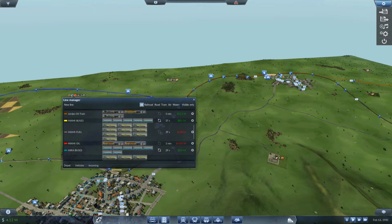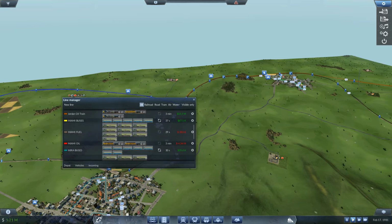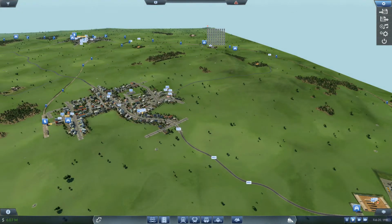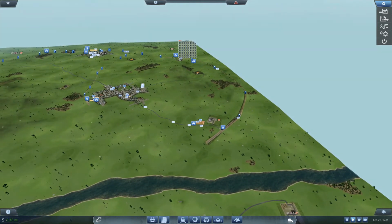And now we're even up to like, where's that? At $15 million now on the oil train. This is the ones we just made. Obviously, the Miami oil, it's going to be negative for a little while. And then we have, let's see, we have our truck stop going from here into Miami. And once that starts making a couple runs, it will start getting better. It's just going to take a little bit of time. It's still pretty fresh. But the money's coming in.